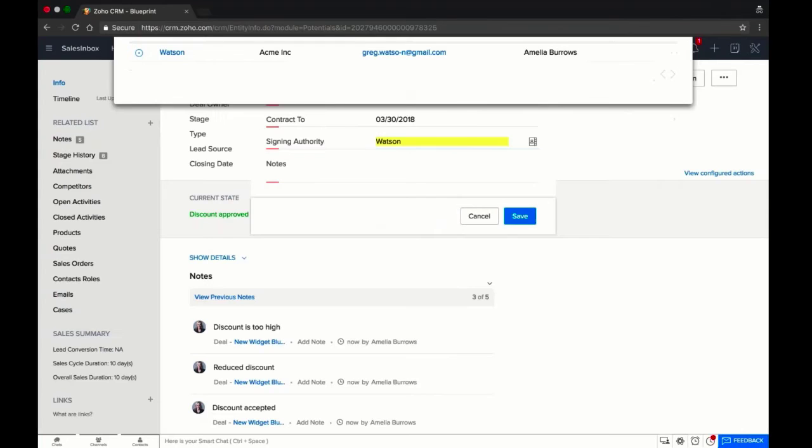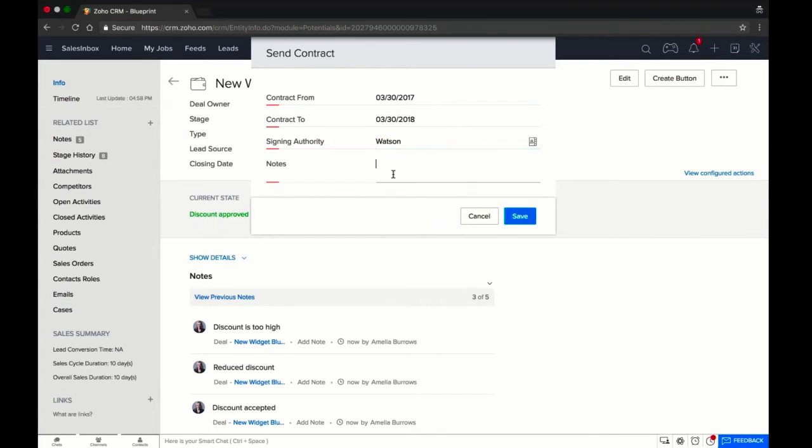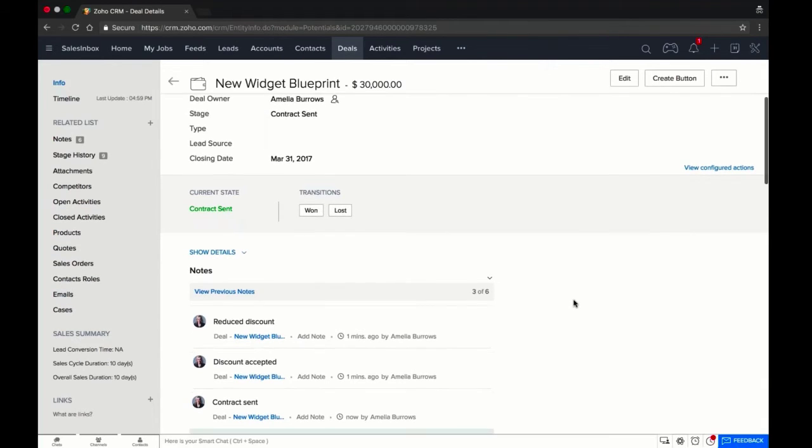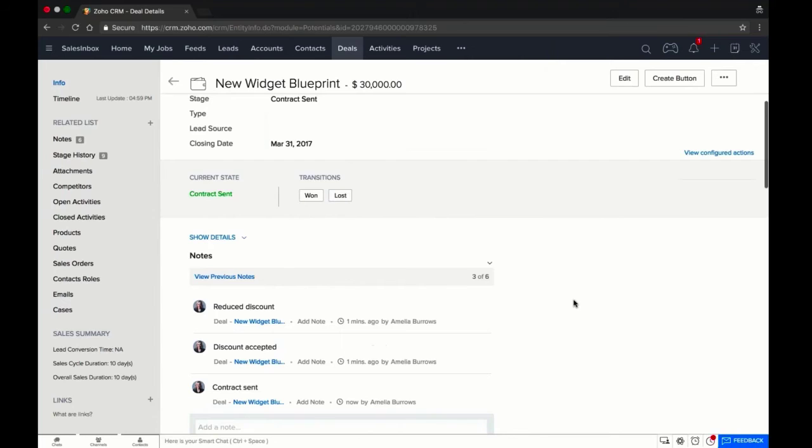I've given the signing authority and say contract sent, and I save that. And what you can see here is, compare these two processes, how we did it the first time around and how it has happened now.